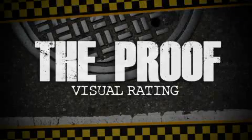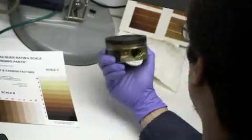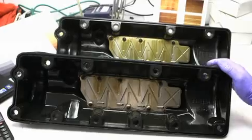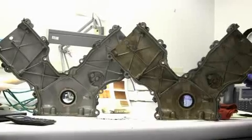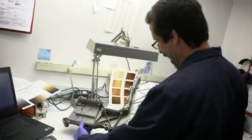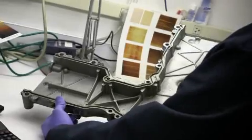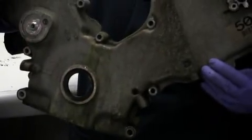The proof started with visual rating. To be clear, the leading brand oil rated high. It's just that Kendall's overall formulation and liquid titanium protection additive kept parts significantly cleaner. A fact that proved itself after tearing down more engines, equally divided between Kendall and the leading brand oil. There's basically nothing here. It's almost as if it's a new part, a clean part that's just been cleaned. The only way I would know it's not is because of that. That is the road grime.